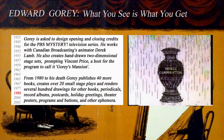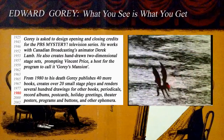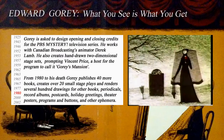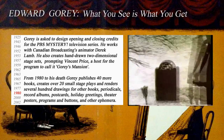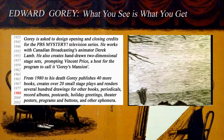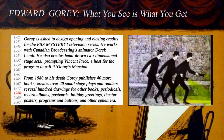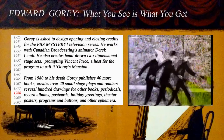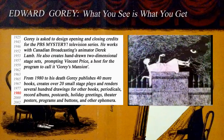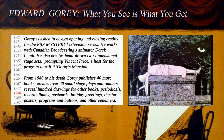In 1980, Gorey is asked to design opening and closing credits for the PBS mystery series. He works with Canadian broadcasting animator Derek Lamb, and he also creates the hand-drawn two-dimensional stage sets, prompting Vincent Price to call it Gorey's Mansion. From 1980 to his death, Gorey publishes 40 more books, creates over 20 small stage plays, and renders several hundred drawings for other books, periodicals, and so on and so on.